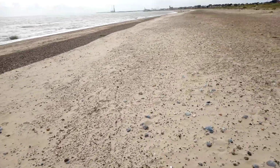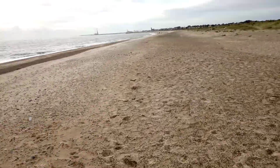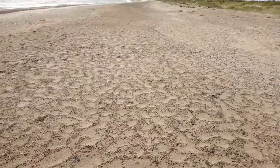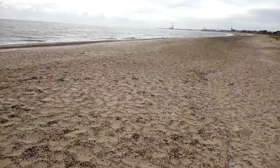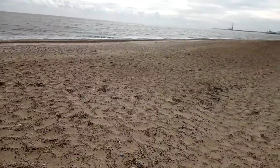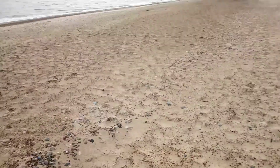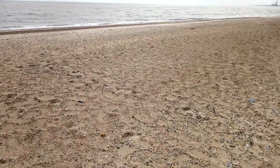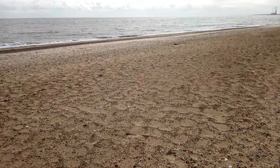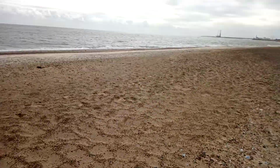But we'll come slightly inland because the wind's hurting my head just a little bit. But as it's like stony gravel sand, it can be quite hard on your feet to walk. We're going to come away from the water just for a little bit because the wind is actually hurting my ears. It is so cold, so cold. But we're going to keep walking and we're going to make it. We're going to make it, people.